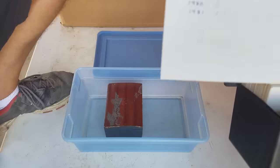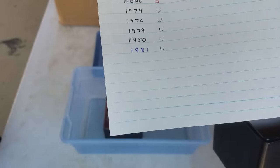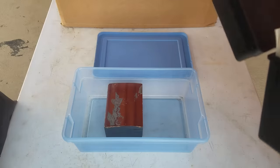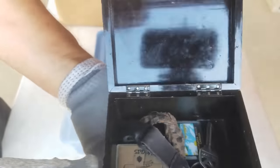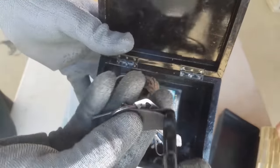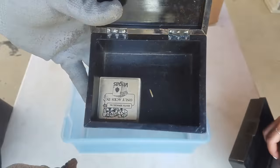This is crazy. This is intense. Head small, and then there's years. What do you think the U stands for? I have no idea, but this guy was an intense collector. Wow. This guy collected anything and everything that has to do with manhood. Some kind of keychain. Here is a Niagara Falls keychain.